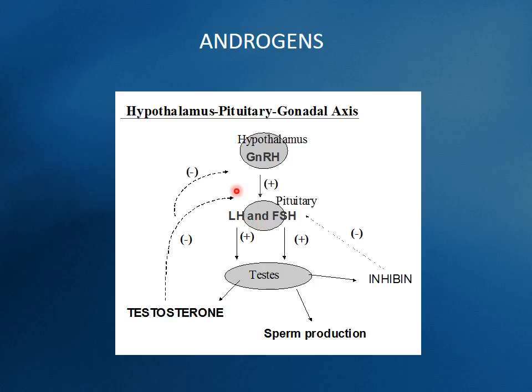This is the exact same reason why if you have something like a bodybuilder who is injecting exogenous testosterone and other androgens, they end up getting testicular atrophy because once they have enough testosterone floating around, it shuts down this process. You're releasing less LH and FSH, and thus the testes don't have anything to produce, so they start to atrophy. So that's a common side effect from injecting exogenous testosterone-based products.